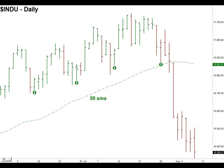Why? Because the setup bar was colored green. But look at this signal. This final signal here coming into August was colored red. So you wouldn't have taken this, and most likely you would have said, well, this is an early warning signal that most likely we may be topping out. And look what happened after that. That's a very large sell-off that occurred in the beginning of August.